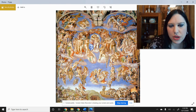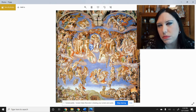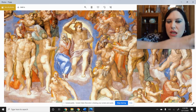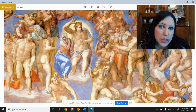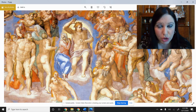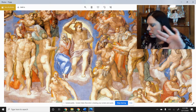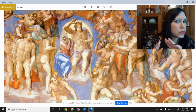And these people here, this side is going up to heaven. This side, these people are going down. Okay. So he's kind of done it like a cycle. All right. That being said, God/Jesus here in the middle is judging. This isn't the meek, peaceful Jesus. This is the Last Judgment Jesus. This is the book of Revelation Jesus. This is the judge. In fact, look at Mary. Mary's turning her face like, I can't watch.